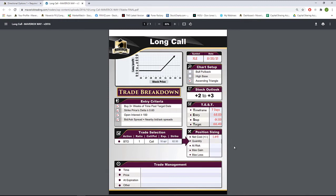The quantity on this, geez, I can't do the math here, folks. Let me pull up my phone here. Let's say we're going to do $500 of risk. So I'm going to go 500 divided by 1.49, and that equals 3 contracts. So we could do 3 contracts.